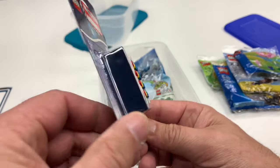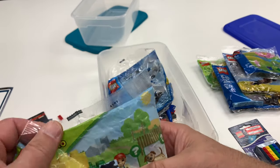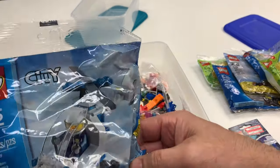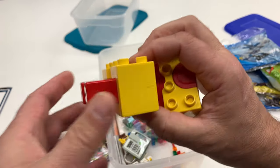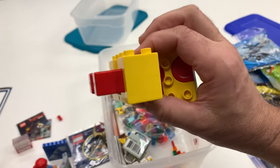It's a pencil. I thought it was a magnet. It's a pencil sharpener. I can't read. BrickTsar can't read. Another Duplo poly bag. Another city poly bag. Now, this is from the Duplo race set. It came with this translucent green track, and these were the launch things.